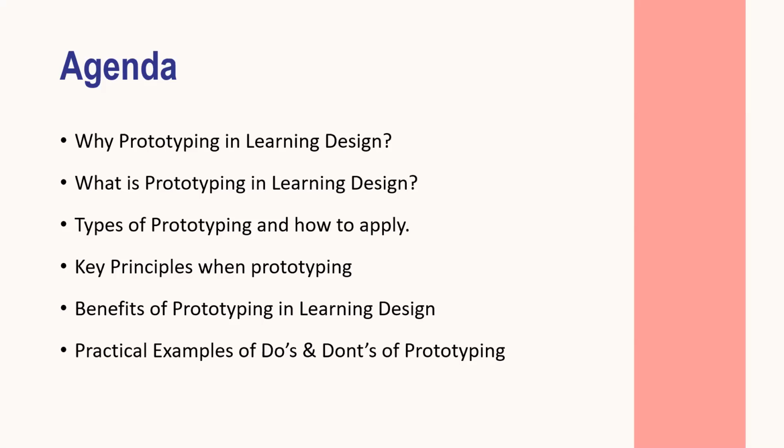Then we're going to look at what prototyping is, so just give you some context to it. And then we're going to move into the types of prototyping. Because it's relatively new in learning design, we wanted to bring in a more mature model, particularly in video game design and how effectively they've done it, and then compare it to how we can implement it in instructional or learning design. Then we're going to speak around some of the key principles and tips to keep in mind when you are doing this. A quick overview video of the benefits, and then finally some practical tips.